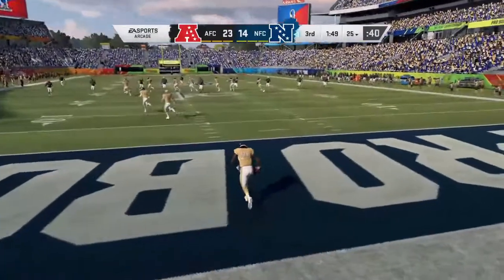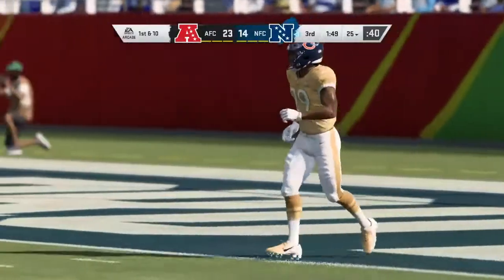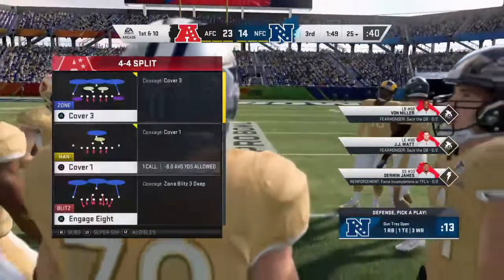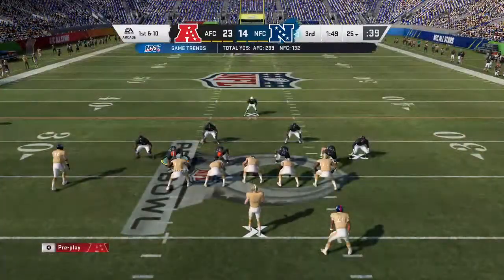This will be taken to the back of the end zone. And no run back here. This will be a touchback, and it comes out to the 25-yard line. Drew Brees getting ready to go again on offense.